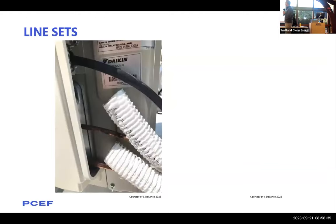So I'm going to just show you a few examples of what we're seeing. We're going to start with line sets here. So this is an outdoor unit, line set going in. Anybody see anything wrong with this? Okay, yeah, couple things going on. Number one, we've got insulation pulling off of the line sets there. For those of you that don't know, the insulation needs to be secured down so it's not pulling off. And also they've cut the insulation short on this, so it's not covering the entire line set.